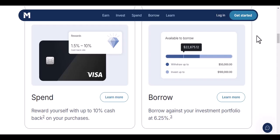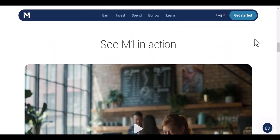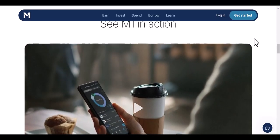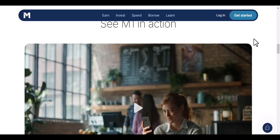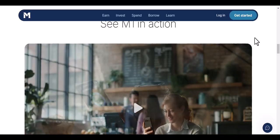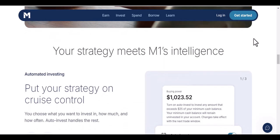So, let's get started. The most common method for depositing money into your M1 Finance account is through an ACH transfer, which stands for Automated Clearing House. This is the electronic network used for the majority of bank-to-bank transfers in the United States. When you link your bank account to M1 Finance, you're essentially authorizing them to pull funds directly from your account. Now, here's where things get interesting. ACH transfers aren't instantaneous. They typically take a few business days to process. This is because the system involves multiple banks and clearing houses that need to verify and confirm the transaction.